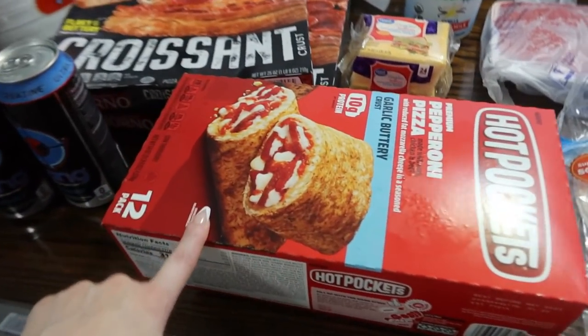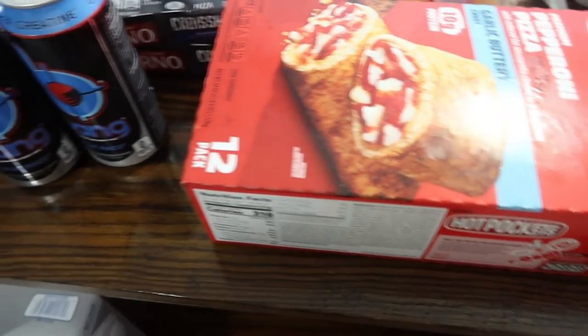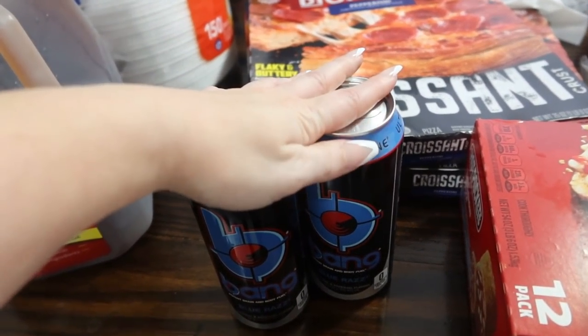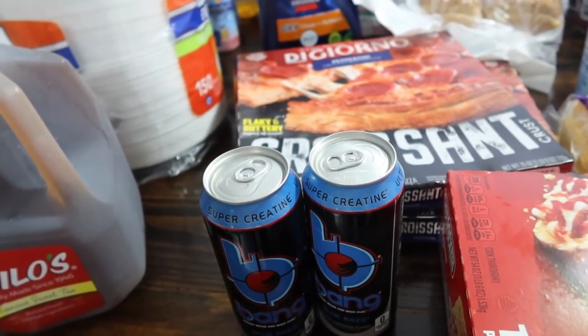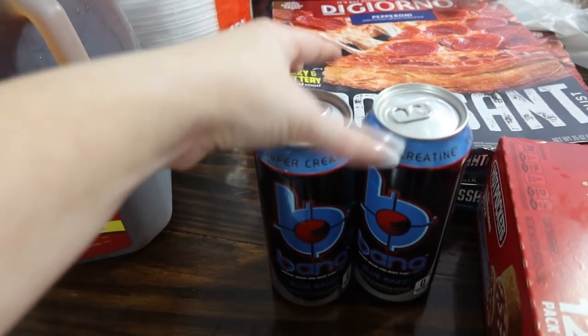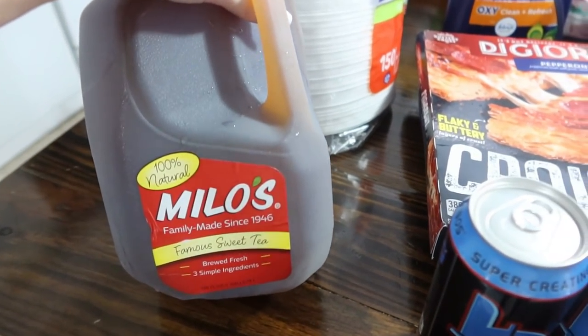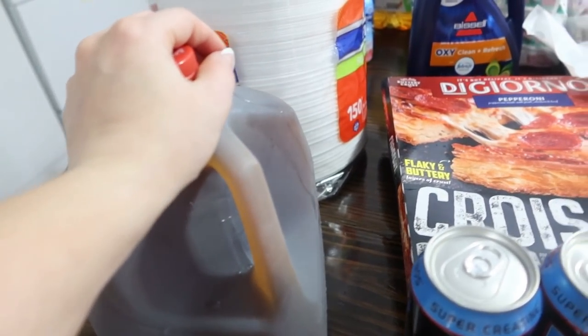Right here I got some Hot Pockets. This will be a quick self-serve lunch for the kids. Right here I got some Bangs. I don't drink these very often, but I do like to have them every now and then as a pick-me-up. If I have something going on that day that I need a lot of energy for, I will drink one of these. So I got 2 of those. Also got some sweet tea. This is our favorite, Milo's. I'm sure you guys know that by now. We have it in almost every grocery haul.